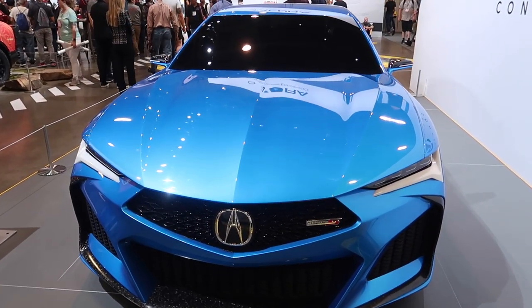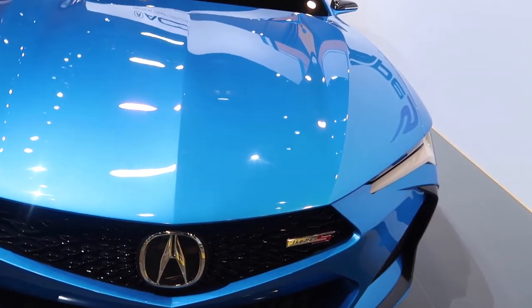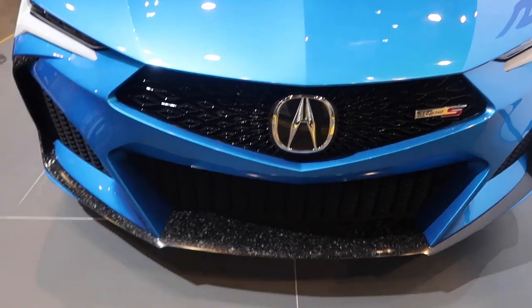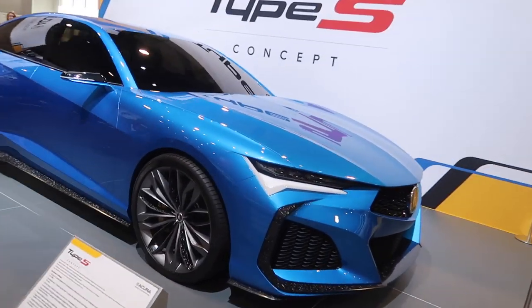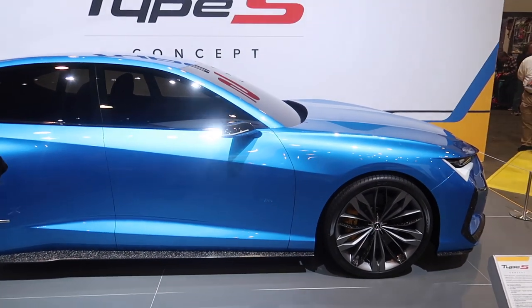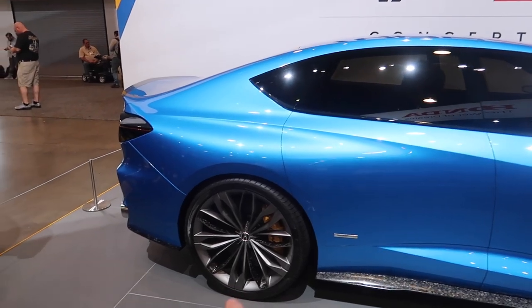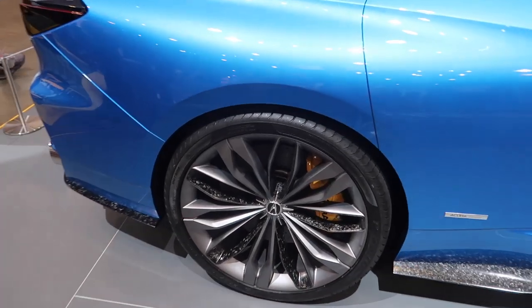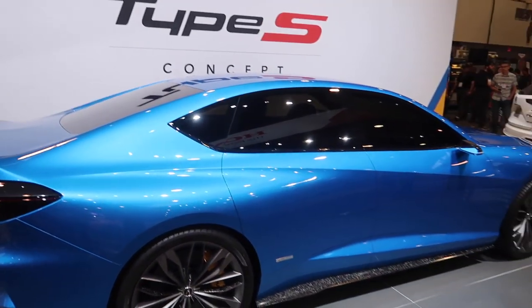Look at this thing, Acura's new concept car. This thing is insane. Bro, that grill looks like you're going into outer space or something. Forged carbon. Ooh, that is sick. Bro, that thing is actually baller looking. Look, bro, look at the carbon on the wheels. Yeah. Dude, that is nuts. Carbon spoke insert. Oh my gosh. I'm in love with that.